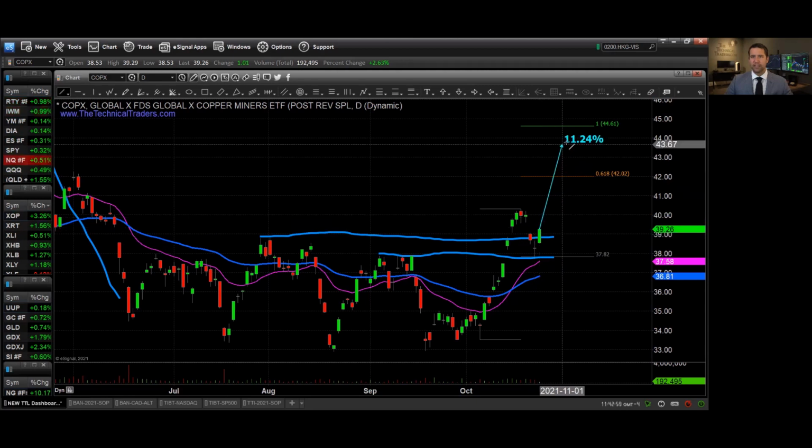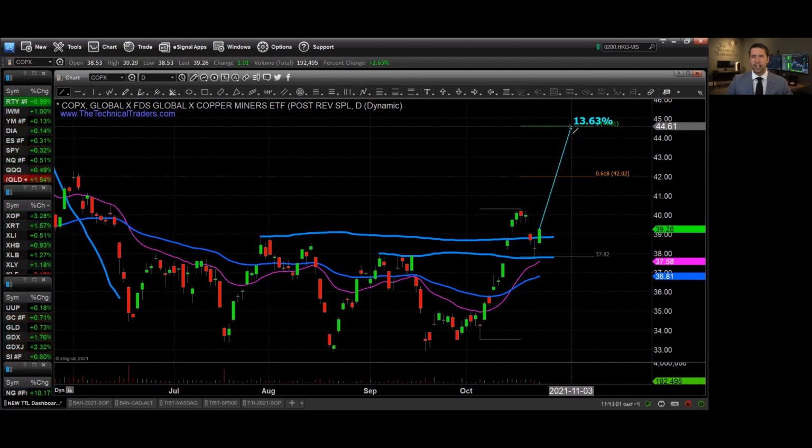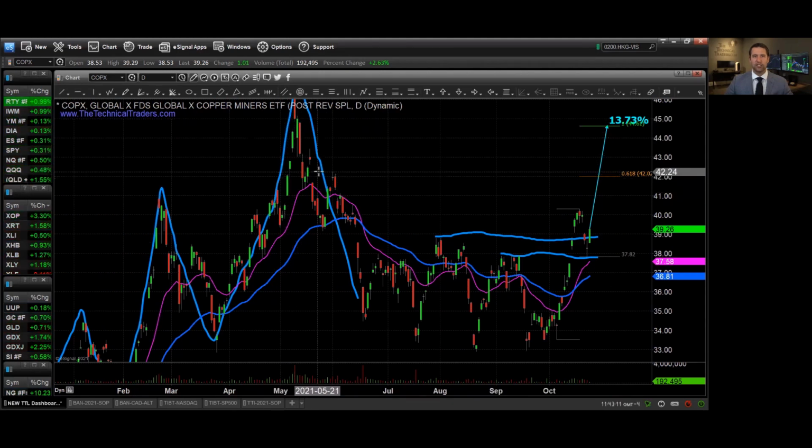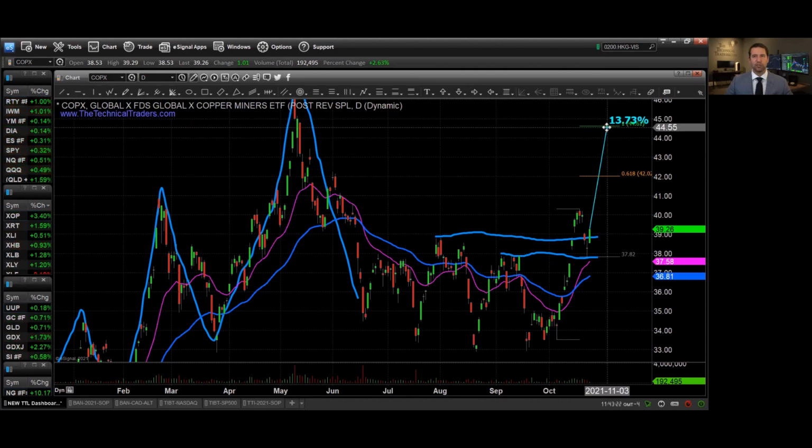Based on today's price action, there is roughly a 13.5% move to the upside with the COPX ETF, if this gets some traction and keeps on moving. That would bring us right up into this previous high as well, where it had an exhaustion move. When price starts gapping higher day by day, has a massive move to the upside and then sells off, that is a very clean topping signal. So we're going to get back up into those nosebleed sections.